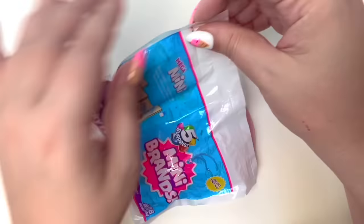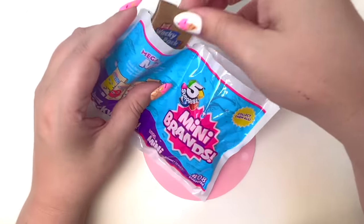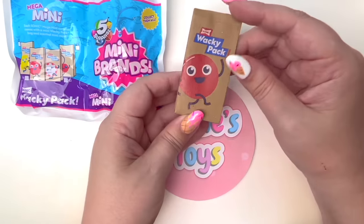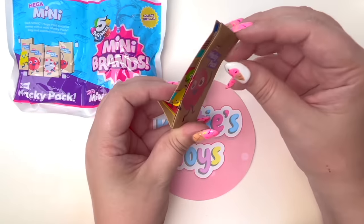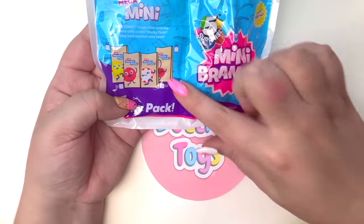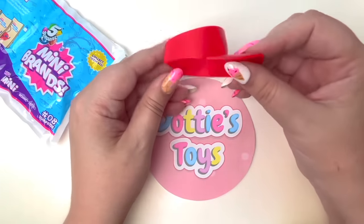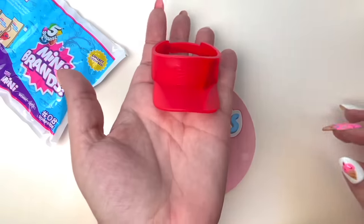Right here, we have number 8. What is in number 8? Feeling great for number 8. All right, we got another one of the wacky pack bags. Look at that. So now we have 3 of them. Awesome. And on this side we have, oh my goodness. Well, I would say it's a little hat, but that's a big hat.